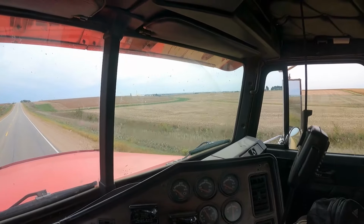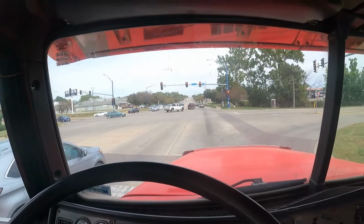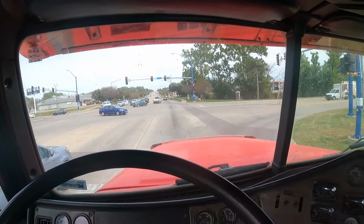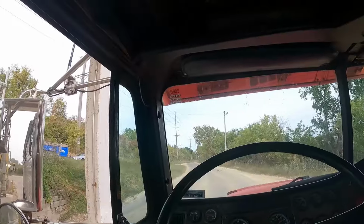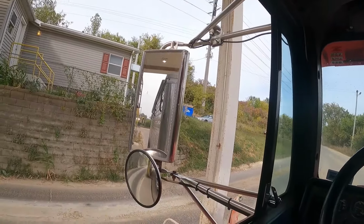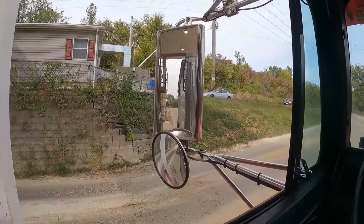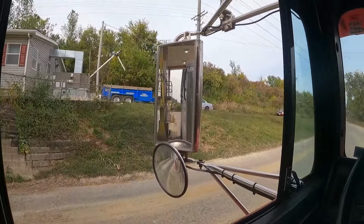Doing some beans. Just about there. Right at closing time, too. Have a good weekend. You as well. They are done for the day. Some of them are done for the week, because it is right at 3 o'clock.